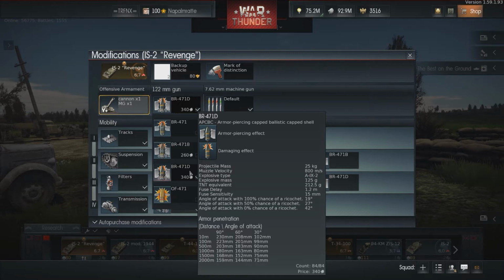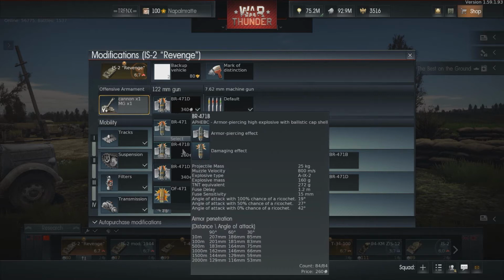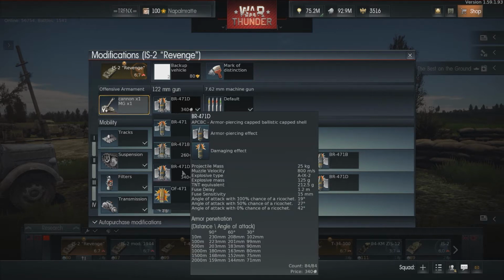230mm gives you much better penetration power against your main opponents, namely Ferdinands and King Tigers, at any range, compared to the BR-471B, which has just 207mm. It also denies any real advantage of the turret armor of the new American Tier 4 premium tank, the T-29.